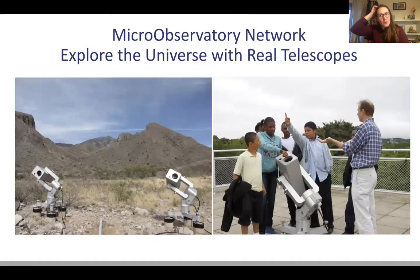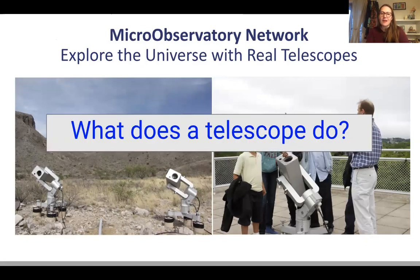So like I said, we're going to talk about using the MicroObservatory Telescope Network. But before we dive into that, I want to ask you a question and actually have you take a quick pause and write down your answer. What does a telescope do? So take a second, step back, write it down. I'll wait for a minute, pause me if you need to, and write down what you think of when you hear the word telescope. What does it actually do?